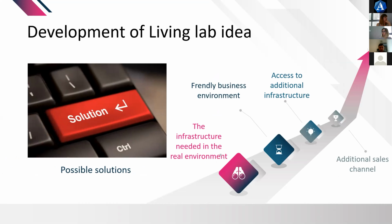We provided infrastructure in a real environment. This is a friendly business environment. We are gathering all of them together. We as Living Lab managers are organizing different events and we are some kind of contact point to merge all relevant stakeholders and keep them in one place. We are also providing access to additional infrastructures. There is a possibility, for some needs, to provide other communal infrastructure that is connected to the water management system, water treatment system, and so on. And we see Living Lab as an additional sales channel.